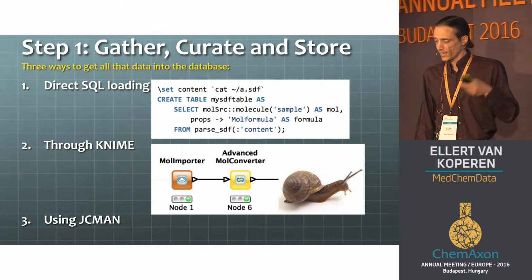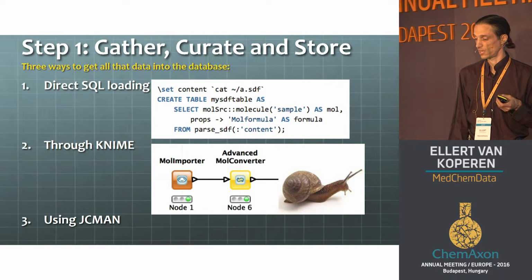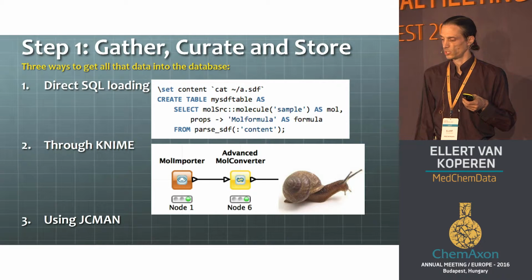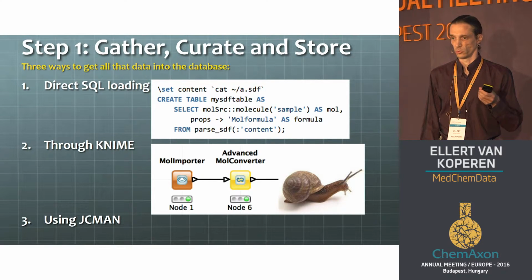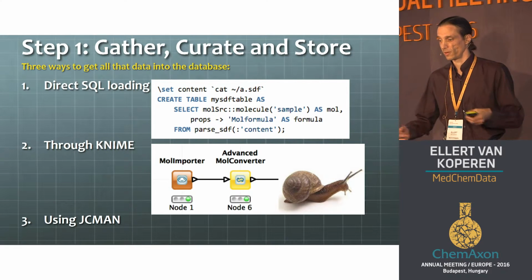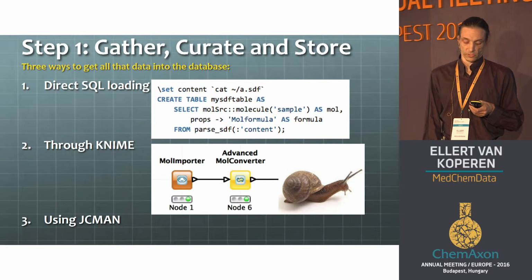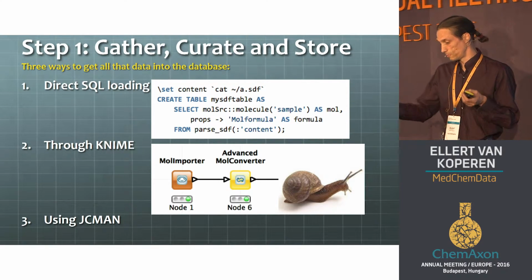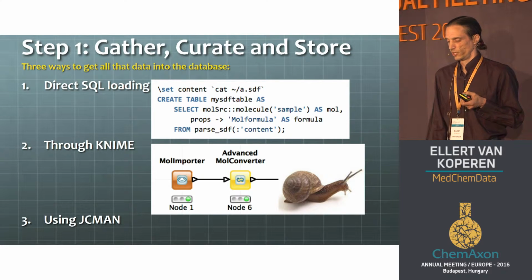So, getting it into the database. There is a very easy way to get SDF files into a database, and that is the first SQL statement on the top. But it has a little problem. It actually loads the entire SDF file directly into a variable in the database's memory. And as soon as you hit about 100,000, 200,000, you'll start to run out of memory. Now you can expand the memory and have more memory for variables instead of optimizing your database, but eventually you'll run out again. So that was not really working very well. Then we tried through KNIME, and sorry John, but at that time KNIME was really bloody slow. So that's why the snail, that was not really working very well either.